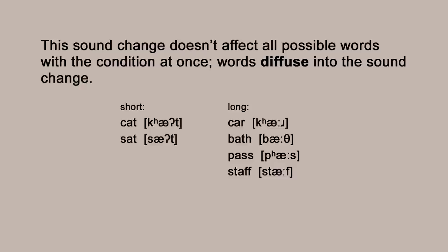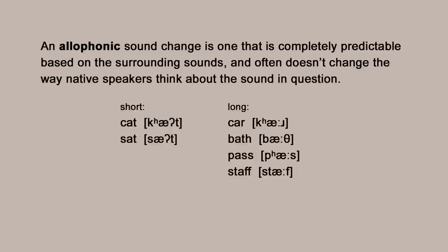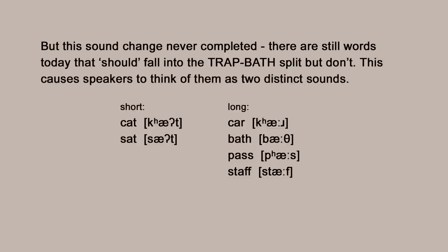Normally, this kind of sound change would be called allophonic, meaning there are two different pronunciations, but they're hardly different at this point in quality, and a lot of the time you can work out from context which sound will be used. The long a before r, s, f, and the short a everywhere else. But this sound change didn't ever finish. It didn't spread to all possible words meeting the condition.